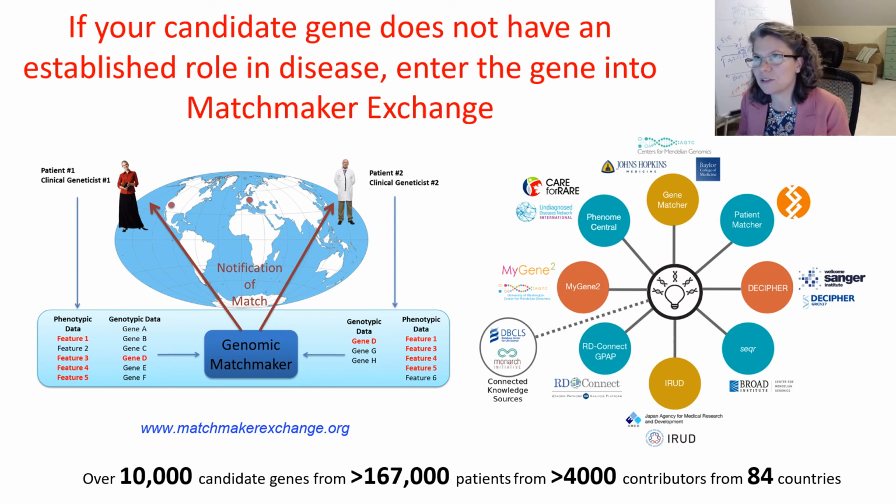Now, occasionally you'll find a de novo variant in a constrained gene and it's looking very suspicious, but you go into all these databases and it's not, and there's no gene disease association. In those cases, you'd want to enter that gene into the Matchmaker Exchange, and that allows you to find other cases where they may have flagged a candidate gene that overlaps with your gene list, one or more candidates you might have found, and then you can, by being matched with other cases around the world, compare the phenotypic features to look for overlap. So this database has over 10,000 candidate genes entered into it from thousands of patients, from thousands of contributors from all around the world.